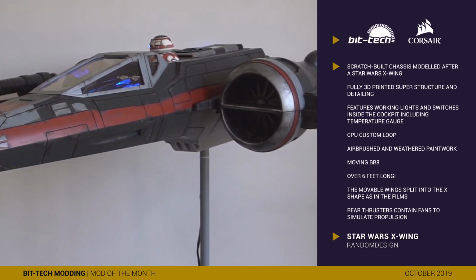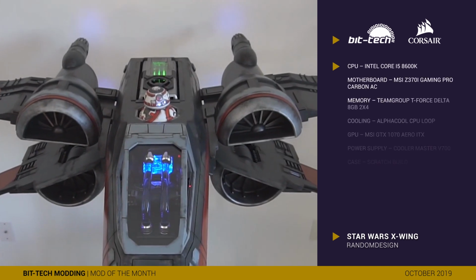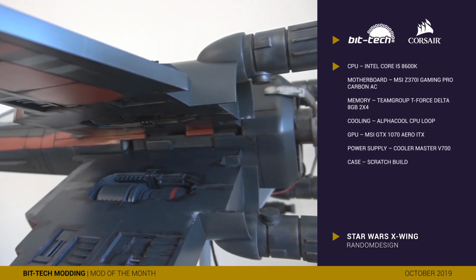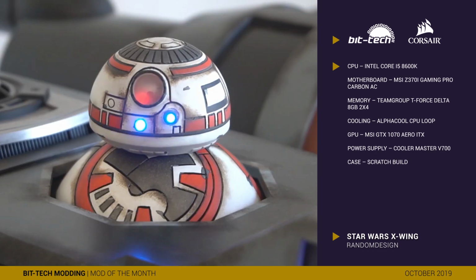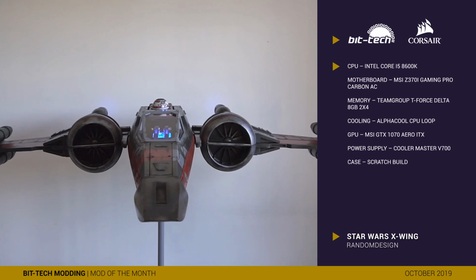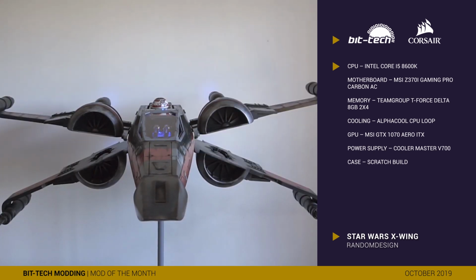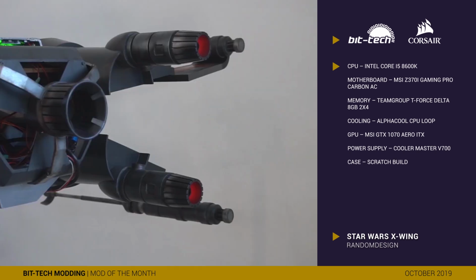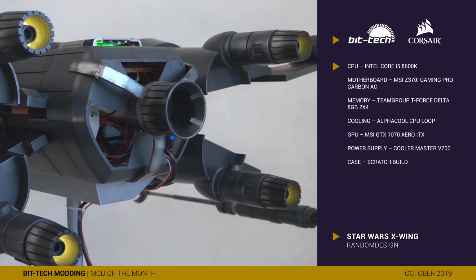Heck, even the rear thrusters contain tiny little fans that not only exhaust air, but provide that feeling of thrust and sound should you walk behind them. The husband and wife dream team spared no effort sanding and painting the whole model so as to leave it seamless and in keeping with the real deal. And did I mention it even has a moving BB-8? It's safe to say that it's much more impressive, I think, than the recent films.